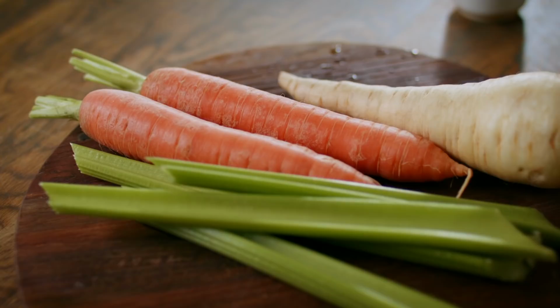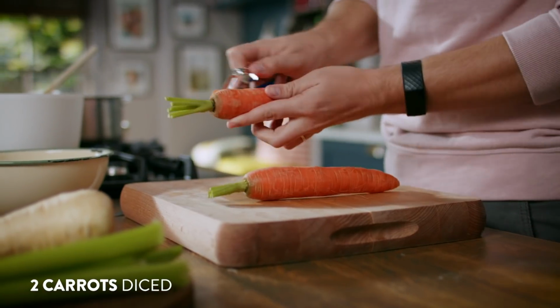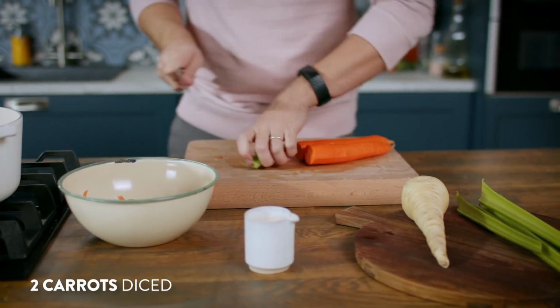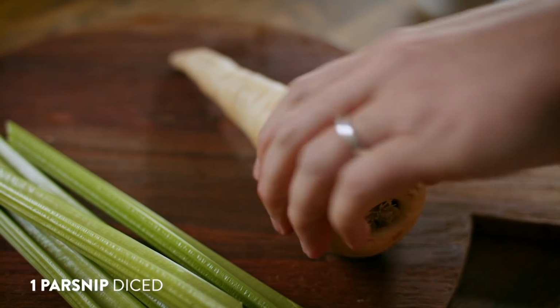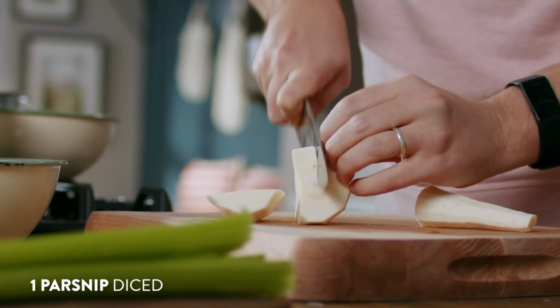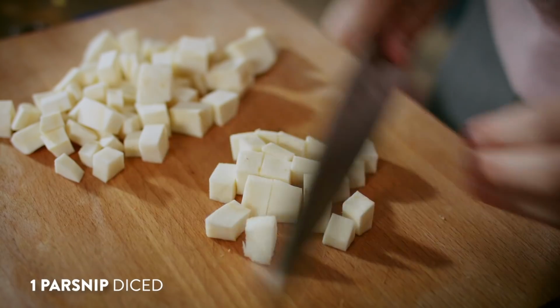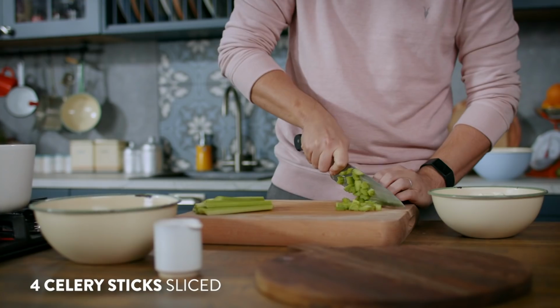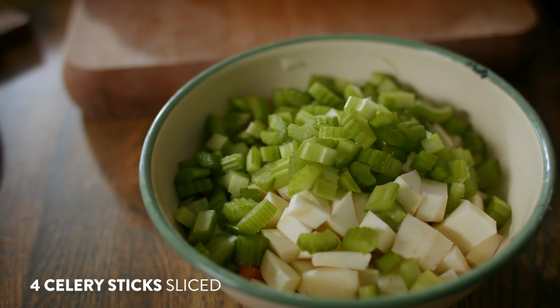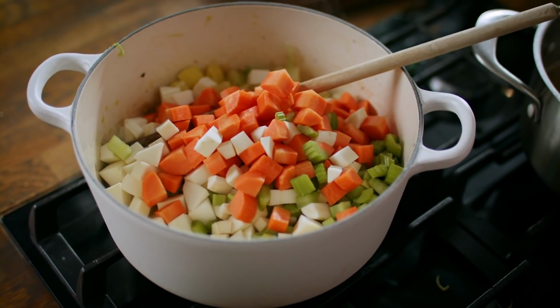Now, the beauty of this recipe is that it is incredibly adaptable, so use whatever vegetables you have in the bottom of the fridge. I have some parsnip, I have some carrot, and I have some celery. I'm just gonna peel them, chop them, and get them in the pot. So now that I've got the parsnip, celery, and carrot all chopped up, it's time to get them straight in on top of the potatoes, leek, and onion.